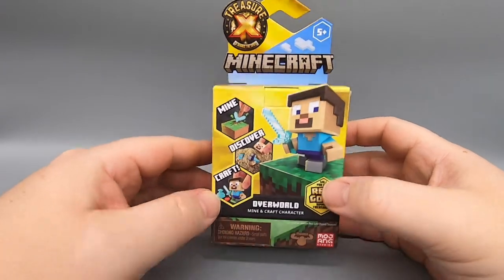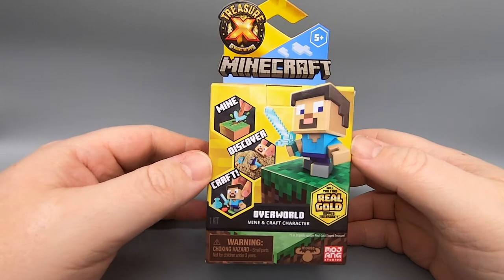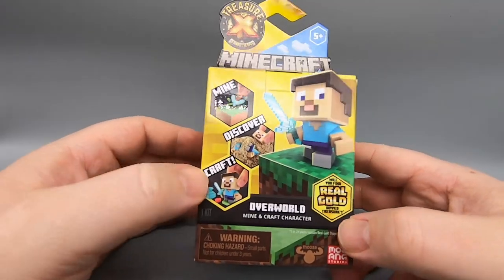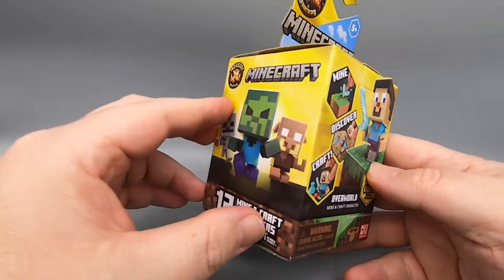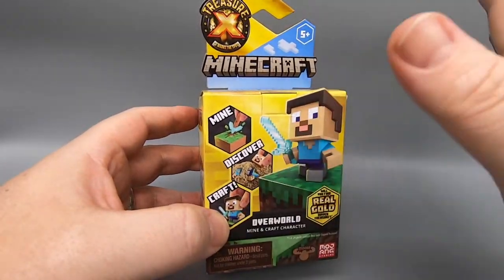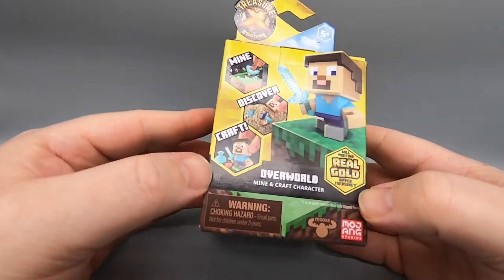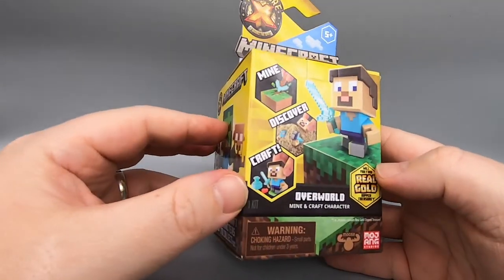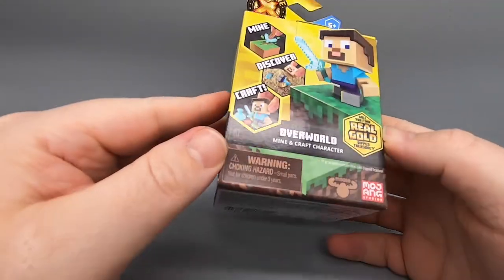All right, so a Treasure X marks the spot. Minecraft. If you're not aware, about 10, 11 years ago, a little game called Minecraft came out and swept the nation. It has since sort of taken its place in the background of things, not as popular as it once was, but you still can find Minecraft stuff out there in your travels, and I'm sure there's still people playing it. It's a fun game back in the day.